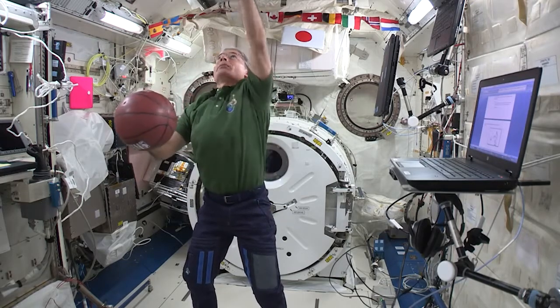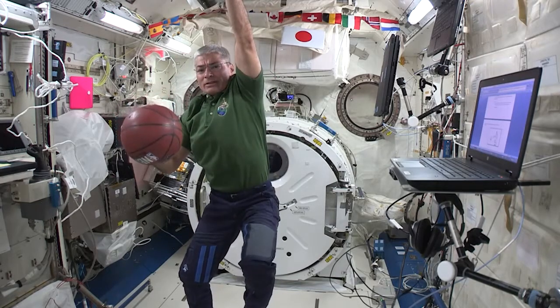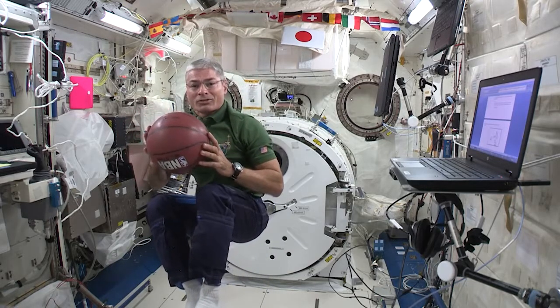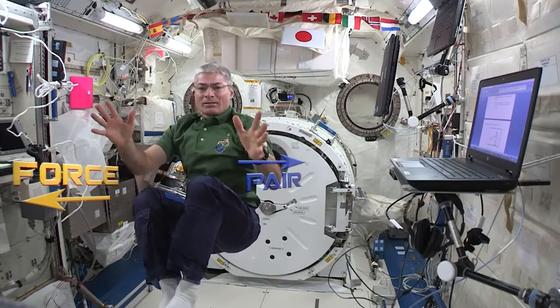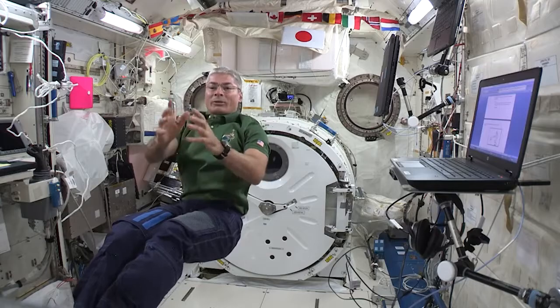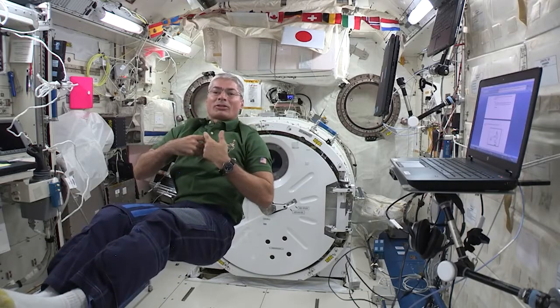So I'm going to try to make myself about the same shape as this ball. See how that works for us. And I'm going to apply that force. You saw that force applied to the ball made it accelerate quite a bit. It really didn't accelerate me much at all.